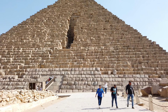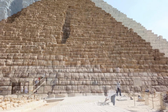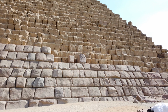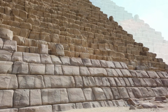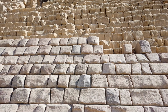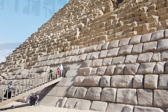But as we get closer and closer to the casing stone, you see the curious knobs on the surfaces, which of course we also find in Peru. You can also see that each one of these casing stones of granite is a different shape and size. Not really a logical approach to construction, but this is how it was done. And the function of the knobs here, as in Peru, is still unknown.